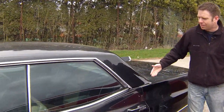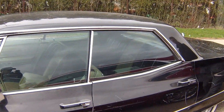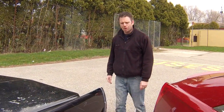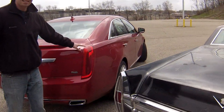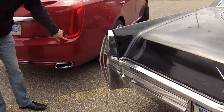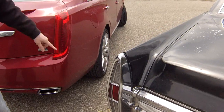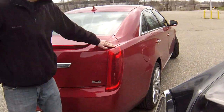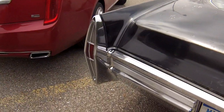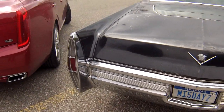As you can see here, the '68 DeVille has a much more traditional, though rakish, roof. And then, of course, at the back of the car, we see yet another key Cadillac styling trait that has been carried over into the XTS, this nice blade tail lamp, which kind of evokes the tail fin look of the 1968 DeVille, along with many, many other Cadillacs over the years.